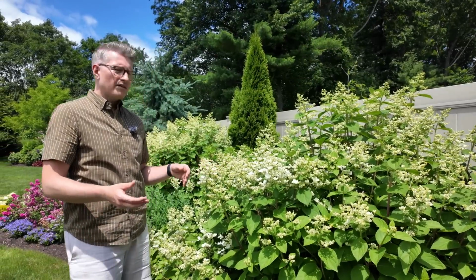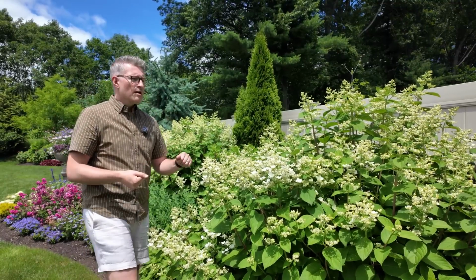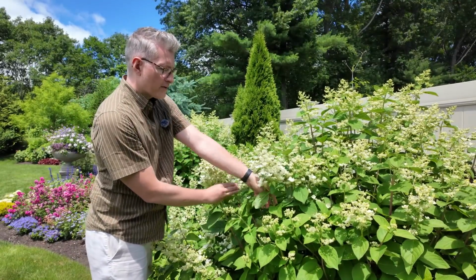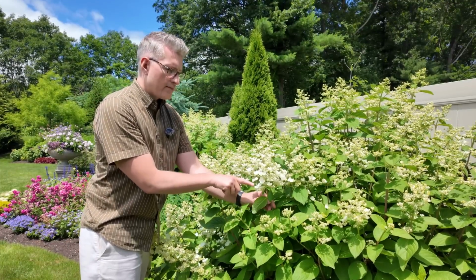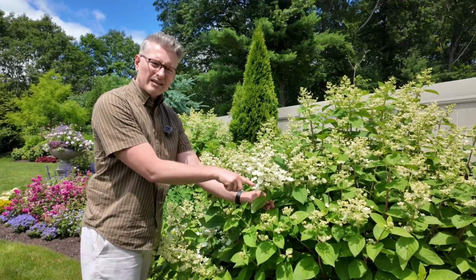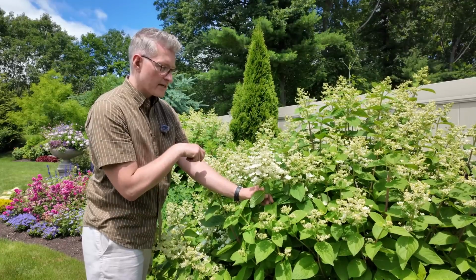It's awesome because you cannot mess up the pruning. If it ever got so big we didn't know what to do with it, we could cut it to the ground and let it start fresh. But in this case, you see Quickfire has more of an open panicle, again having the sterile florets, and the actual pollinating happens on the inside of this hydrangea.